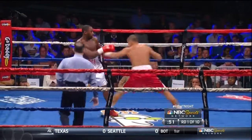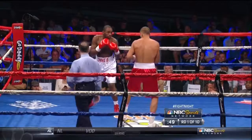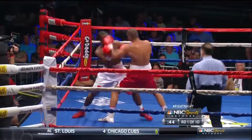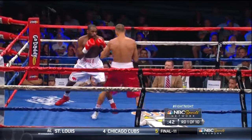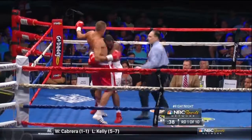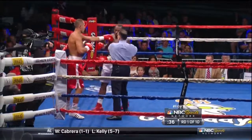It's one thing if Thompson is going to keep his lead left hand down. If he's going to keep it down, he needs to catch and counter with his right hand, or he needs to roll his shoulder when Kovalev shoots that right hand. Good left hook by Thompson. And Kovalev with the good right. Another good punch there. And grabbing on is Thompson.